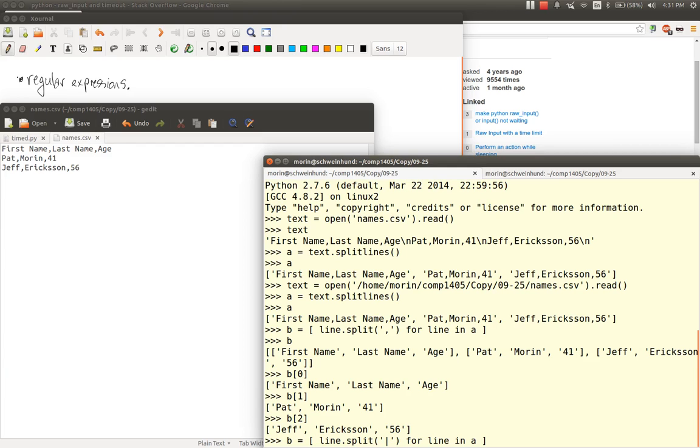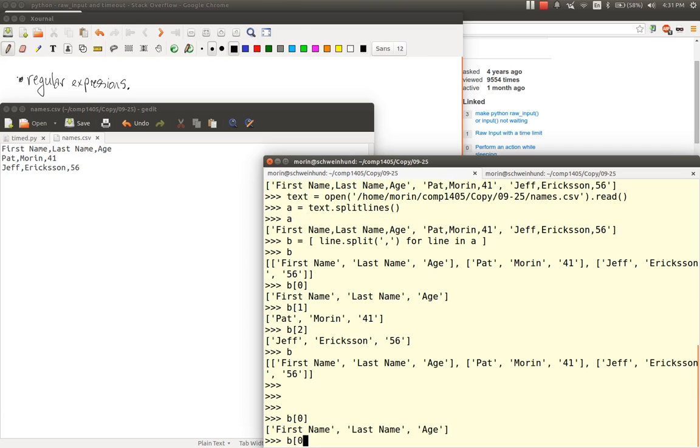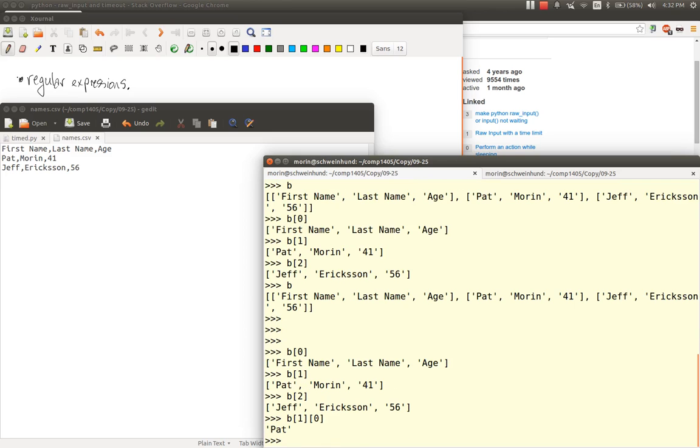How do you make it so that only the first name is printed? Like just the first name itself? So if we look at this whole array B, it has 3 values, and each value is itself an array of length 3 because we put 3 things on each line. So if I want to know the first name of the 1st element in B, that just looks like this. B at 1, that's the line that says Pat Morin 41, and at position 0 in that array is Pat. So this is what's sometimes called a multi-dimensional array or a 2-dimensional array. It's really just an array of arrays.